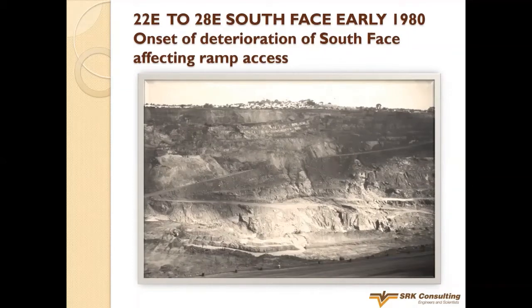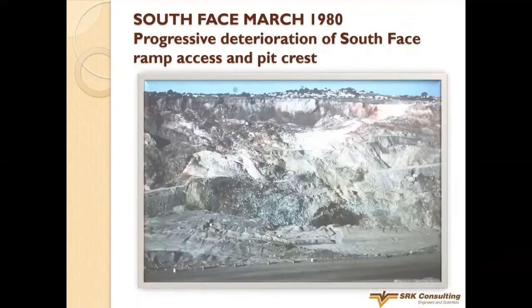Anyway, in April of 2001, they had a very serious failure. That's just a further picture. So that's what that thing looked like in early 1980. And this was March 1990. You see that whole ramp system is gone, and you can see the instability at the crest as well.